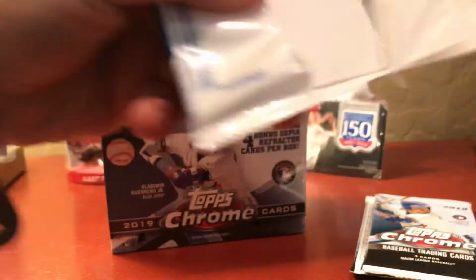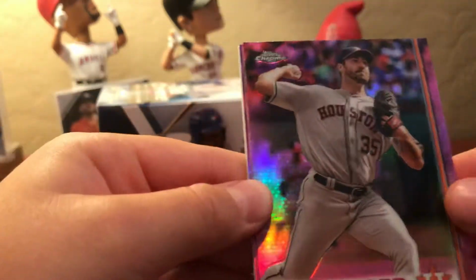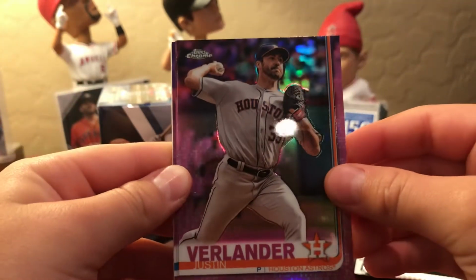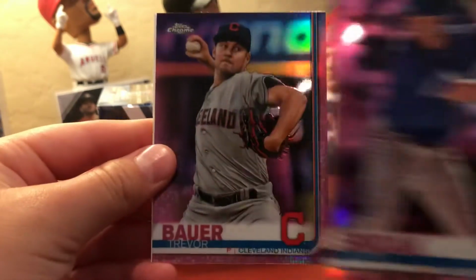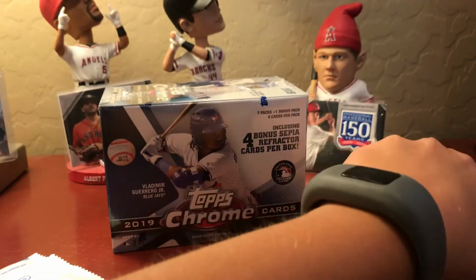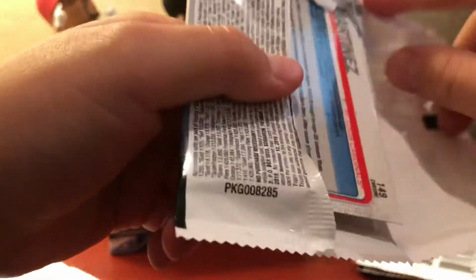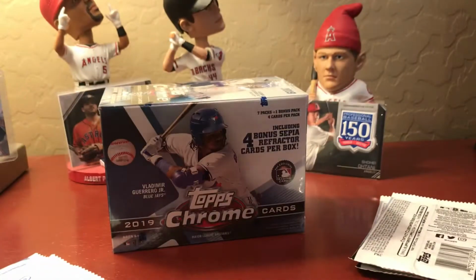I'm opening pink first. Those are in demand sometimes. Justin Verlander. I really like those pinks. That's cool. Trevor Bauer just got traded. Greinke just got traded also. So no major rookies in the pinks, but Greinke got traded to Houston. They're just about to go, a game two days from now, Saturday. Those pinks are really sweet looking. I really like the way those look.